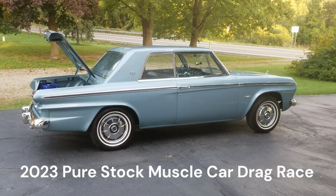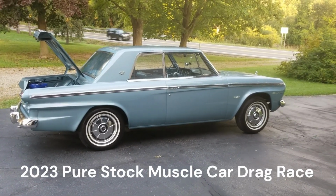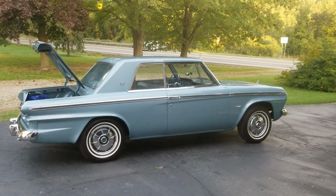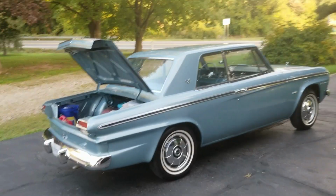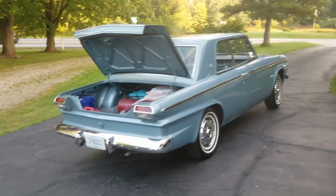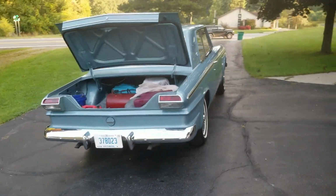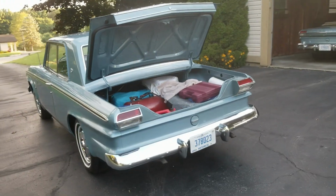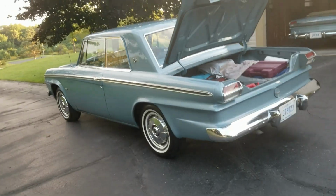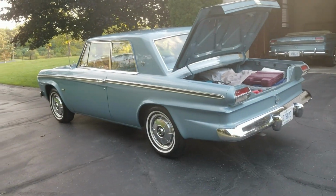Time for the 2023 Pure Stock Drags, and it's Friday morning. We're getting ready to head up to Stanton for the drag strip, so getting the car loaded. Obviously we don't trailer this thing, so getting all our tools and luggage put in, some snacks, and in a couple hours we'll be up at Stanton getting ready to race.